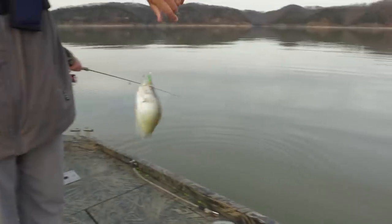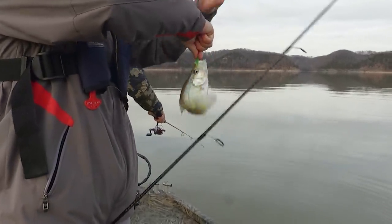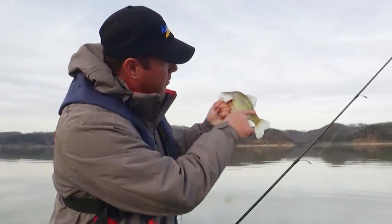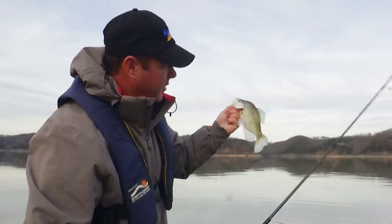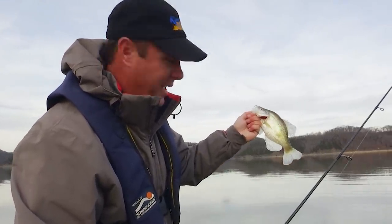That's where it's at. Fish will tell you where it's at, won't they? They'll tell you where the brush is. Look how pretty these are. Pretty fish. Love catching them, almost as much as I love eating them.